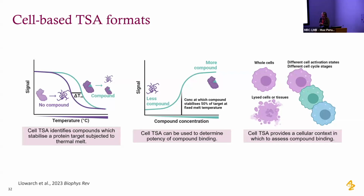The other thing that you can do is select a single temperature point and then run a compound concentration curve. This will give you an idea of your potency, although like Poppy mentioned, potency and Tm shift doesn't necessarily correlate. But you can use that to, for example, rank your compounds and provide information for the chemists so that they can triage effectively.